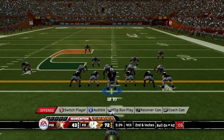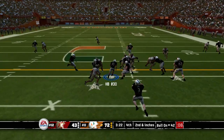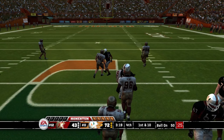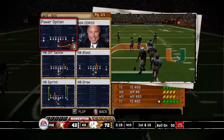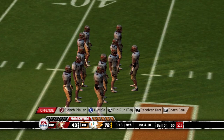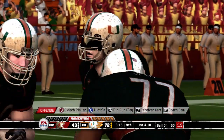Number 30, alone in the backfield. Again with the run. Tackle made at midfield. And the halfback ripped off a nice gain there to get the first. Hey, this kid's a good-looking back. Let's see if they go to him again. It's first and 10. 50-yard line.